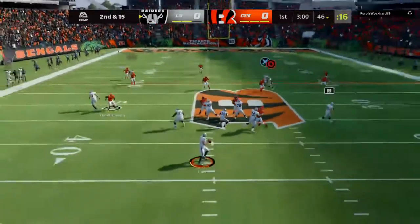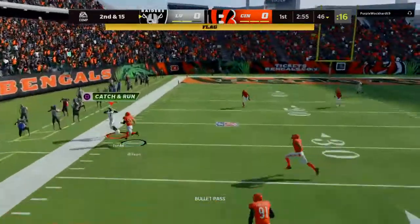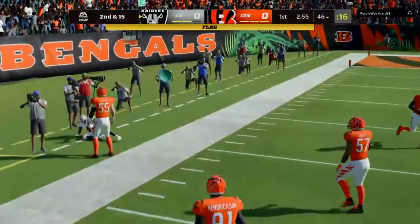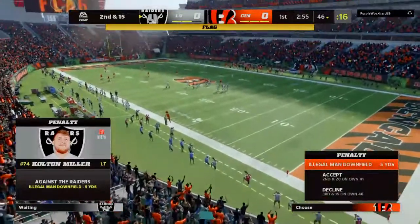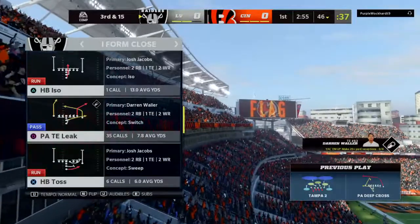And I'm not saying it happened here, but you know what a good rule of thumb is when a play like that occurs? You know who usually recovers it? The guy who missed his block and let his quarterback get hit. And a flag comes in as that one falls incomplete. Now let's see who this is on.